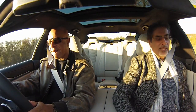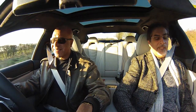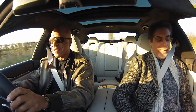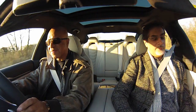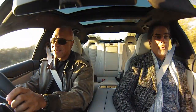This is actually the entry level of the 8 Series, the 840 Gran Coupe, the new Gran Coupe, priced at $67,905. With all the options on this car, that goes up to $78,870, so 79 grand. Options like 20-inch alloy wheels, drive recorder.